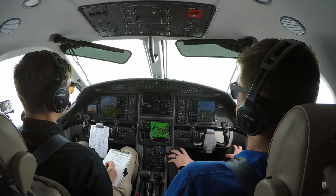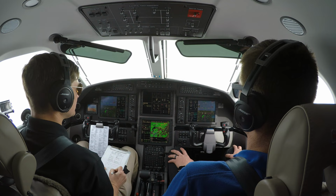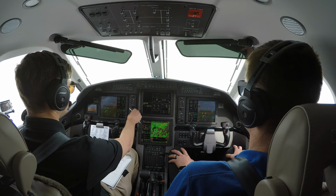Goshen Municipal Airport, Goshen, Indiana. Automated weather observation 2103 Zulu. Wind 120 at 11. Visibility 6. Light rain, mist. Sky condition broken 7,500, overcast 9,000. Temperature 16 Celsius. Dew point 14 Celsius. Altimeter 2945. Remark, density altitude 1,700.